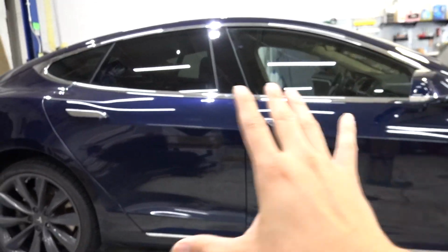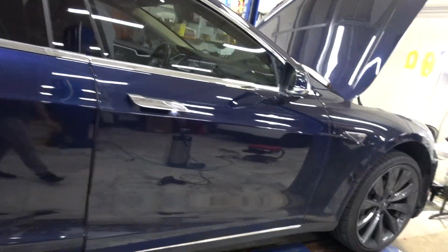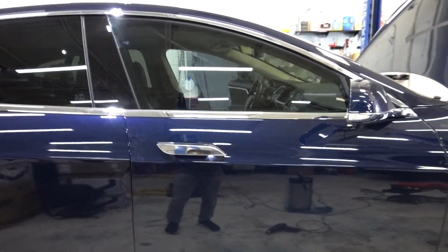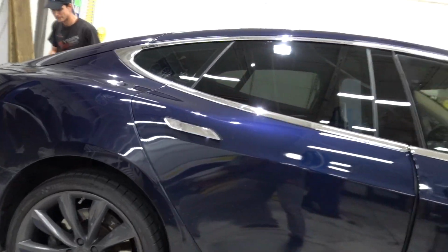Factor that in. So the color we're going with on this chrome delete is going to be satin black, the most popular choice. That way you get a little bit of combination between glossy, kind of classy look, yet since it's satin, it's still kind of sporty. The chrome delete will work really well with whatever theme he's trying to go for.